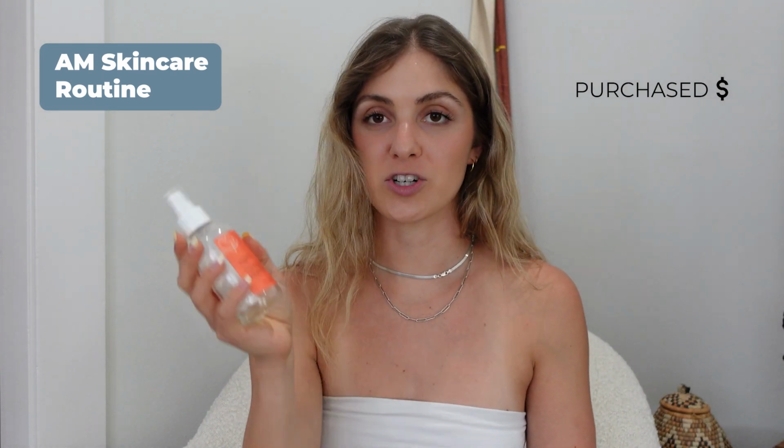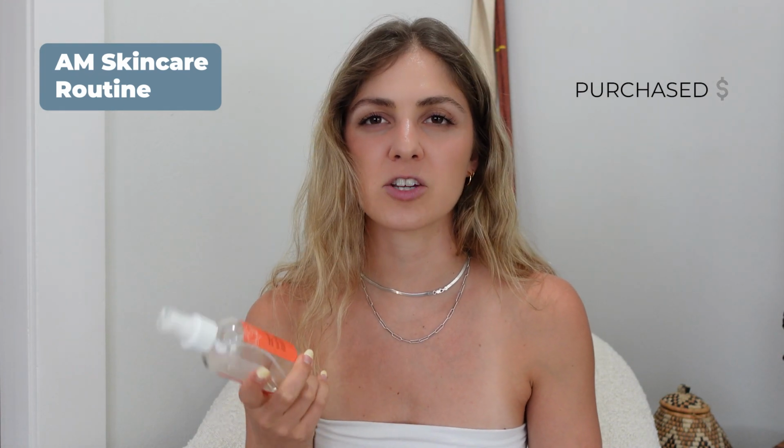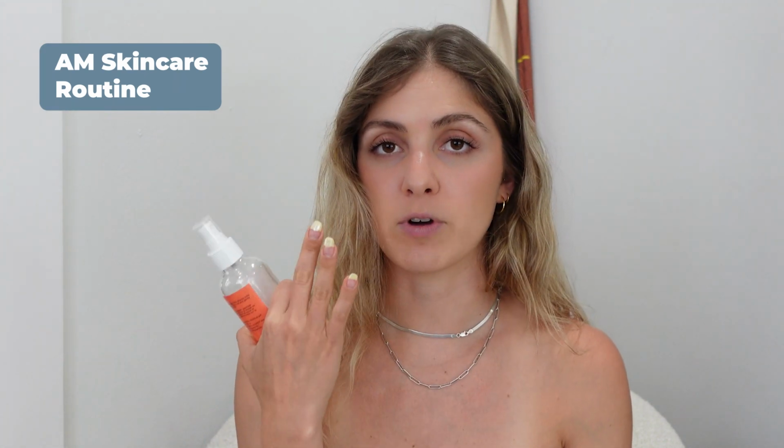This rose water toner. They also have, I think it's an apple cider vinegar or a strawberry vinegar toner. Both are great. This one's ultra hydrating and helps with the redness. The other one is more for acne-prone skin. I love both of them. This one though I use before my hyaluronic acid serum.